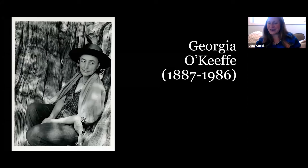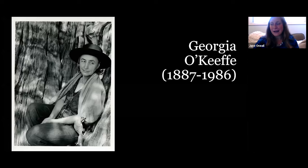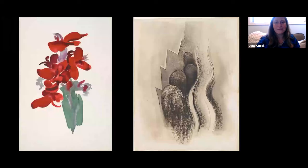So switching gears, moving into the 20th century, we're getting exciting now. So now we're going to be looking at Georgia O'Keeffe, and everybody's heard of her. She's a superstar of American modernism, and she has this incredible legacy of the flower paintings. Of course, flower paintings are a traditional subject for women artists going back centuries, but we're going to see how Georgia O'Keeffe approaches the subject matter differently.